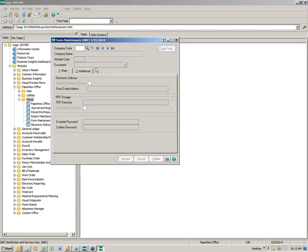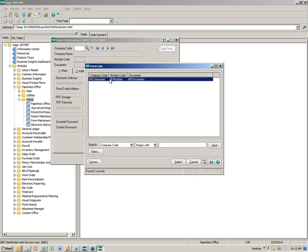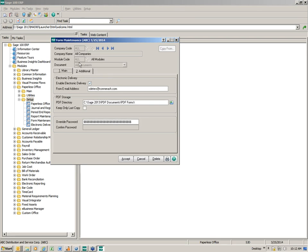The forms maintenance is where we can really make a difference on what we're going to do with these forms. Okay. Once again, I'm going to show you I've got all companies, all modules, all documents set up, and I'm going to take a step back and show you what our actual options are.